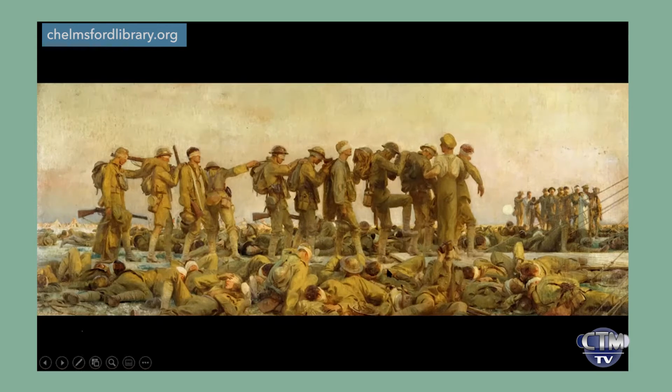So we're seeing piles of figures in the foreground whose eyes have been bandaged because they've been blinded by the mustard gas. And then we see this column of soldiers who are moving across the length of this canvas heading towards a medical tent, which would be just off the edge of the frame here. And then in the distance, we can see another column of soldiers. So this is really a picture about the very human impact of war itself, and then also the new technologies that were being developed in order to create a higher death toll.